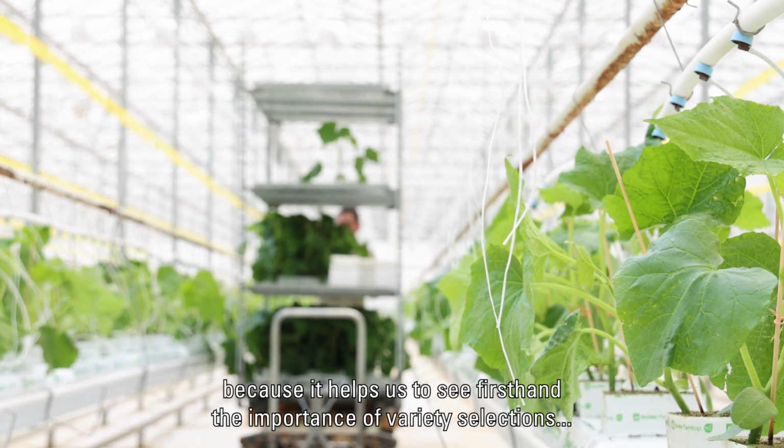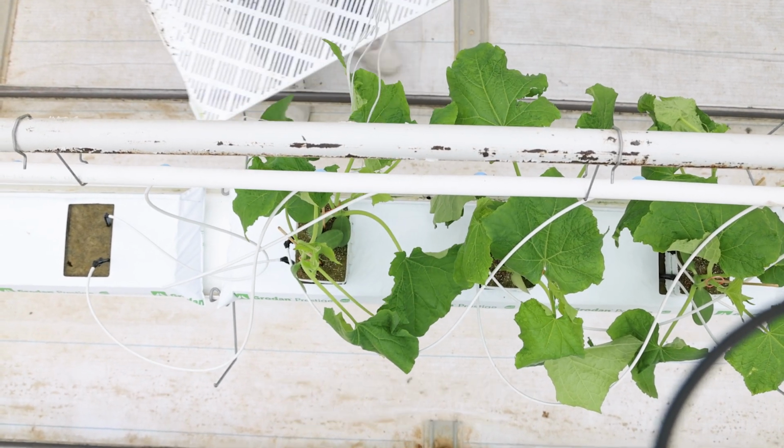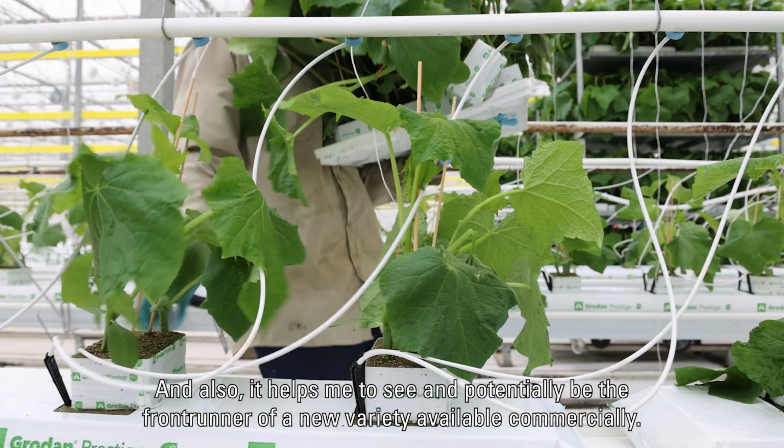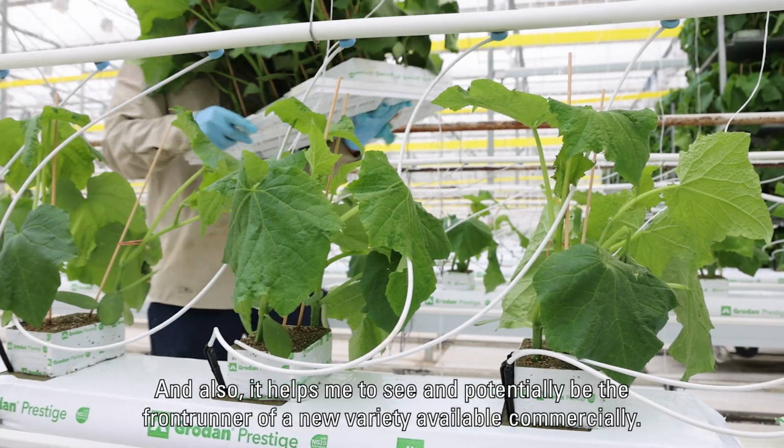We participate in the trialing that Rijk Zwaan offers because it helps us to see firsthand the importance of variety selection based on our way of growing in this particular area, and also helps me to see and potentially be the front runner of a new variety available commercially.